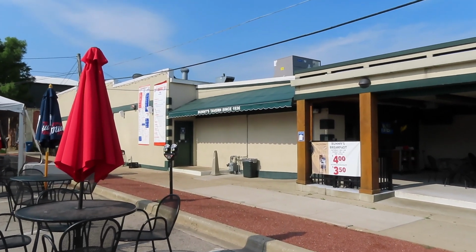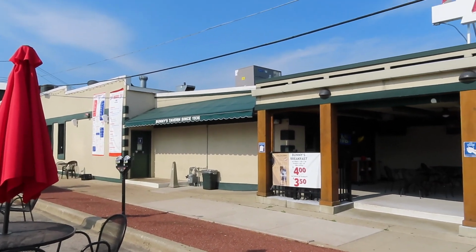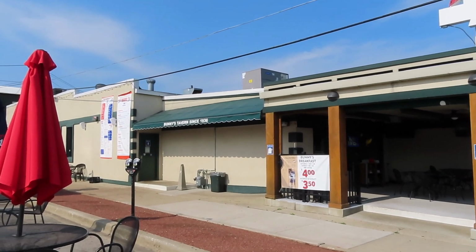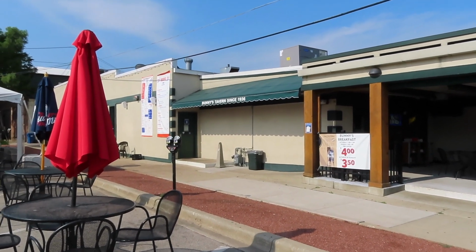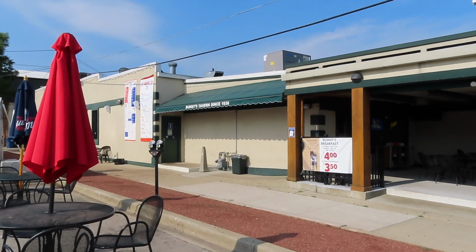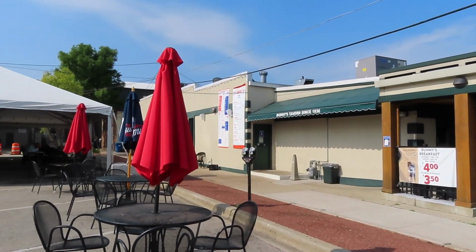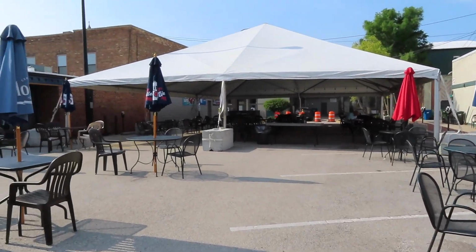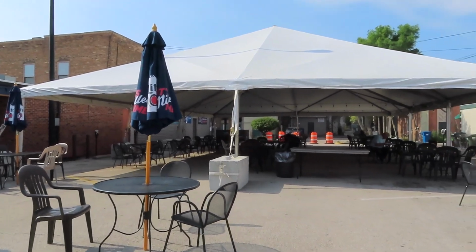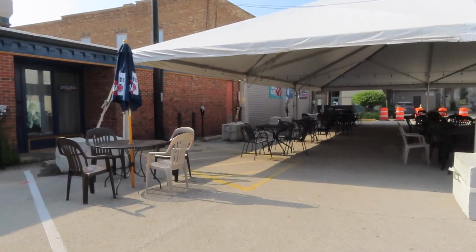So just a block away from Main Street, we have Bunnies Tavern. It is a staple here, been here since 1936. Wonderful place to come for lunch. On Fridays they have cod sandwiches or just plain cod and walleye. That's their big thing. Pizzas here are awesome. And you can see that we're set up again with the large tents for seating. Bunnies on the weekends always has bands. Pretty cool.